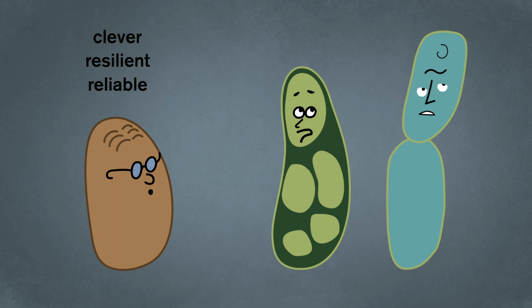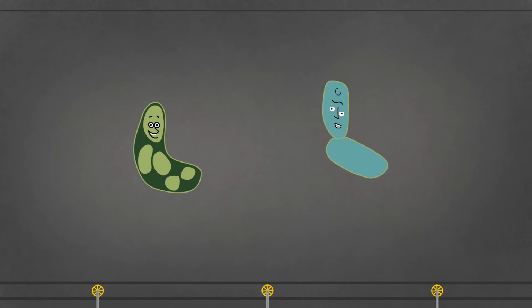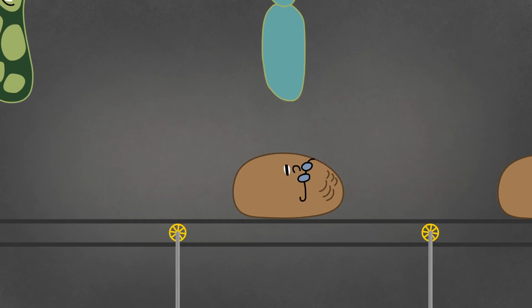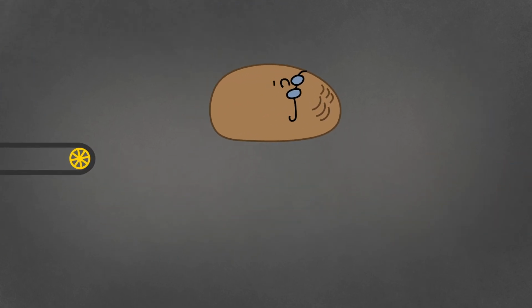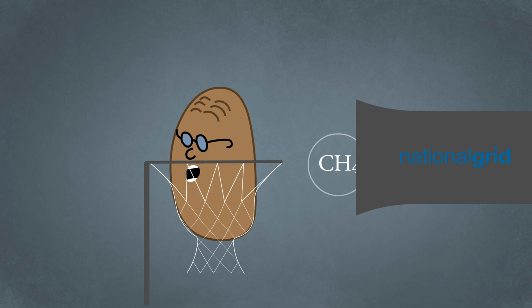The food goes in, bacteria eat it, degrade it, turn it into acids, which are then broken down further, and then that's converted to methane and CO2. And the methane we use in the local grid.